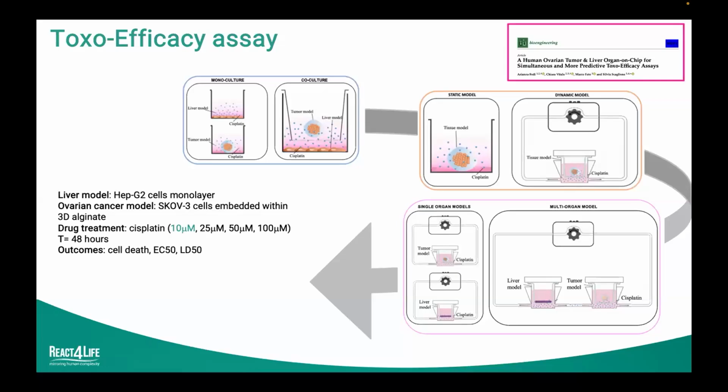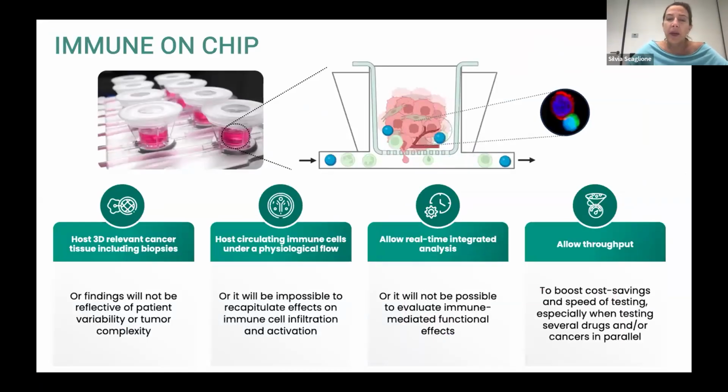But in my opinion, one of the most important opportunities by using this approach, meaning organ-on-chip with three-dimensional tumor models, is in the field of immuno-oncology, because here we really need to have immune cells viable in circulation, exactly as what happens in vivo.